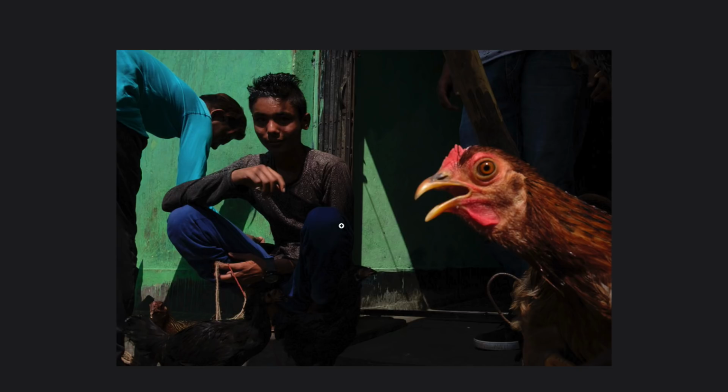But here's the thing about creating a shot like this. When you find your composition and you know that it's right and it's nicely balanced, you can't compromise your composition for the sake of your subject. Because a mistake that could have happened here is because the chicken was moving in and out, the photographer could have shifted the camera in order to make sure that the chicken is in the frame.